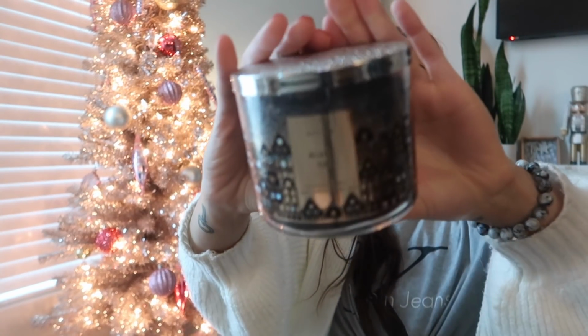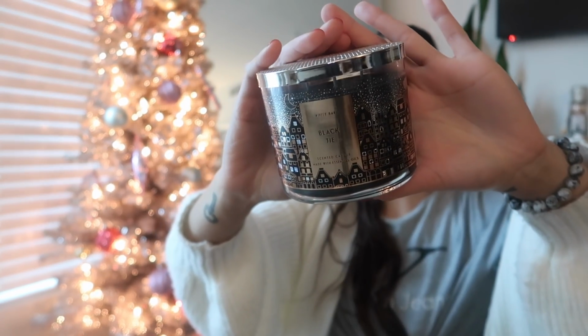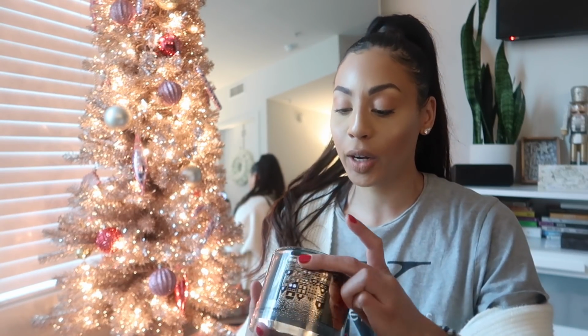And the next one I got, oh my god, I have not had this candle in so freaking long. If you know, you know, I used to rave about this scent. It's called Black Tie, and it's a very masculine sort of cologne scent. I really like it. It's very strong. So with my small studio, this is going to definitely scent it up very quickly.